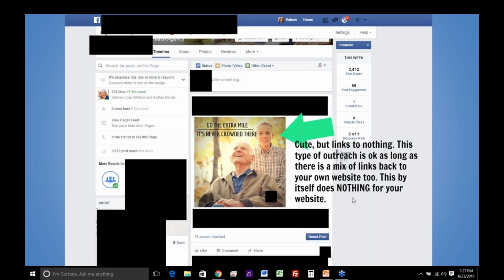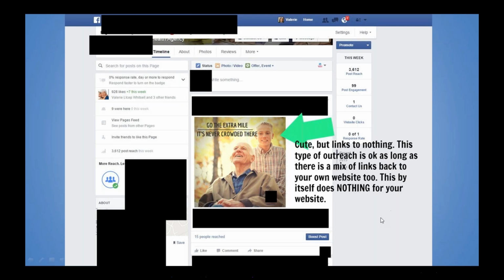If all you do is post stuff that's coming from the New York Times or the Wall Street Journal or whatever it is you read, or articles you think are great, then all you're doing is giving those other websites a bunch of traffic. You're not doing anything for you. So you want to make sure that you are doing this sparingly, but actually adding content that comes from your website more often.